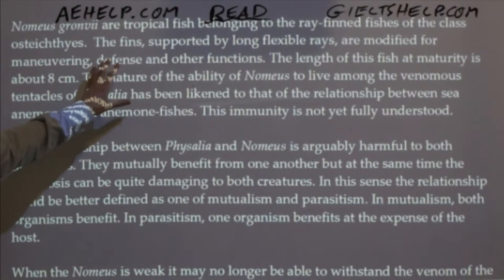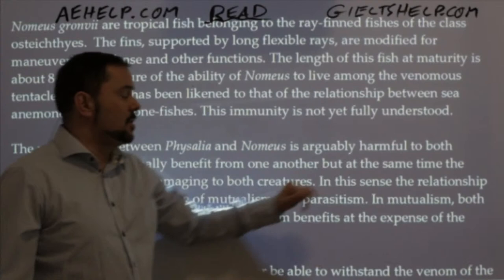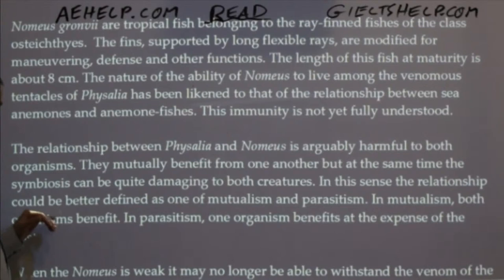The relationship between Physalia, now the relationship. So now the symbiosis. The relationship between Physalia and Nomeus is arguably harmful to both organisms. They mutually benefit from one another, but at the same time, the symbiosis can be quite damaging to both creatures. So it's a love-hate relationship. In this sense, the relationship could be better defined as one of mutualism and parasitism.